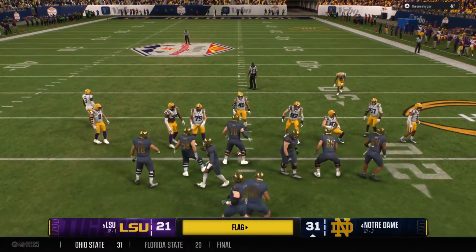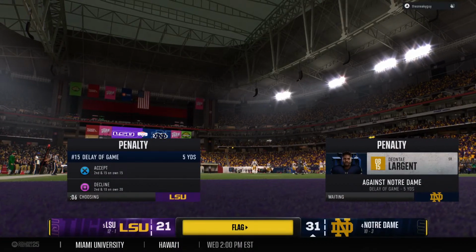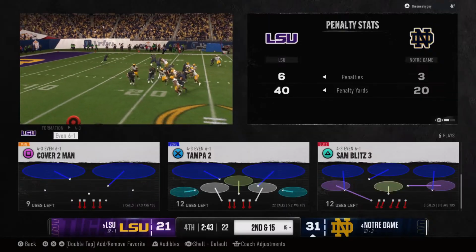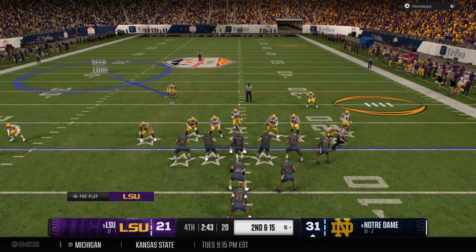Didn't quite get the play off in time. It'll be delay of game. Quarterback lost track of the play clock. That'll cost the offense 5. Here's the 2nd down play.